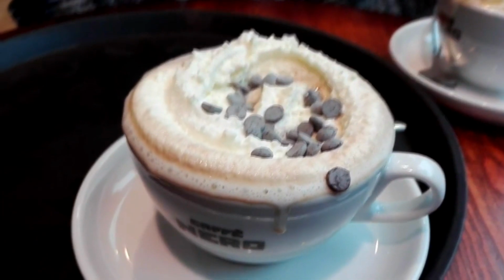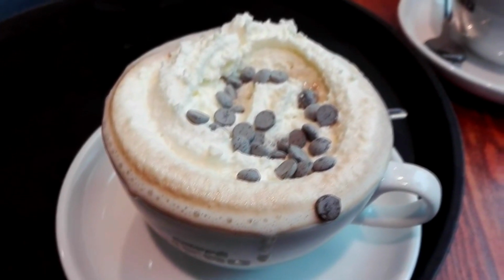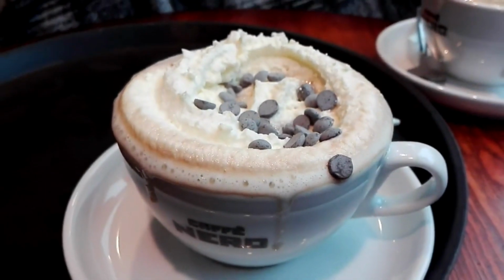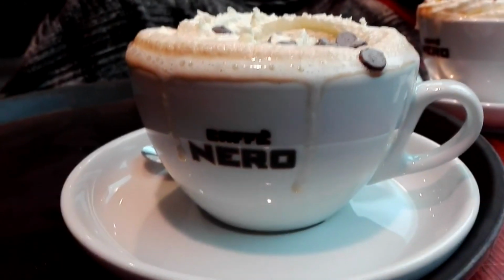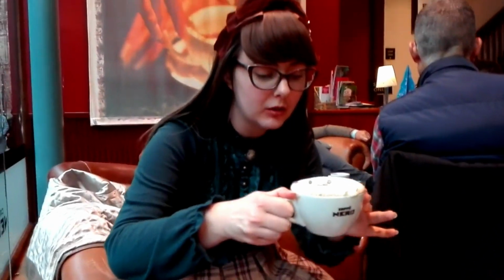Next is Caffè Nero's Belgian truffle, and oh my god. I mean, you're about to see my actual reaction, but pardon the French, it was fucking delicious. It tastes exactly like a praline truffle. It's sweet, but it's not too sweet.